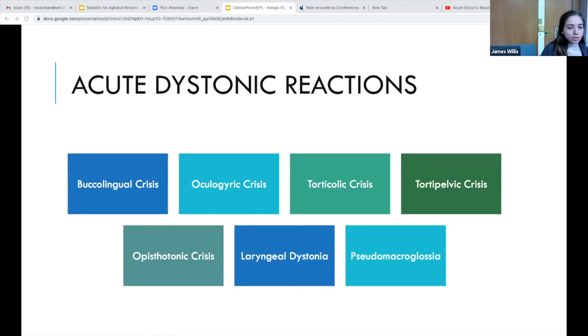Then what I'm going to focus in on mostly is the acute dystonic reactions. So this is basically you get involuntary contractions of muscles. It can be of your extremities, your face, your neck, and then you'll get these abnormal movements and postures. There's 7 different types that have names. The buccolingual crisis is basically you'll have dysarthria, dysphagia, grimacing. You can have tongue protrusion with this.